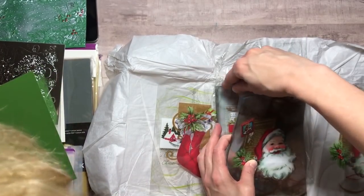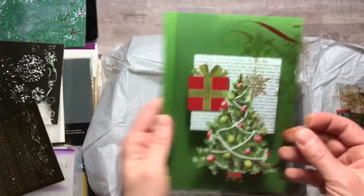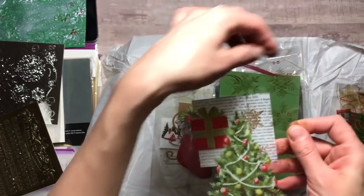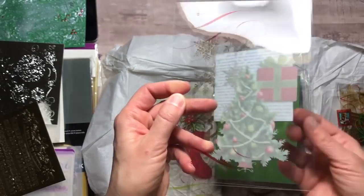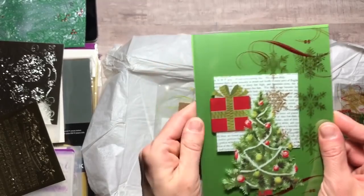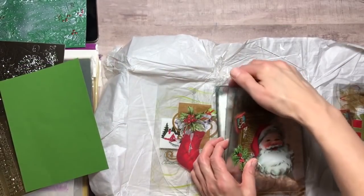You could take these and cut out the images that you wanted to use and put them on other projects. You could cut off the back part of the acetate and just use one side of it, although I would make sure you use both sides because they're decorated on both sides. Don't just get married to it being a card. You can always do other things with it.